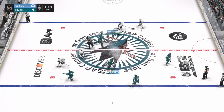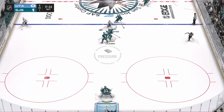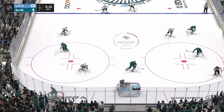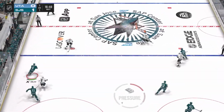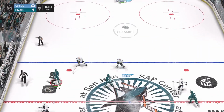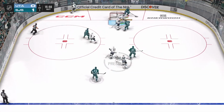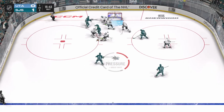Utah's won the draw. They take possession here in the open ice. Handles the pass. And it's stopped by Nedeljkovic. The Sharks have it now. Nedeljkovic is feeling it here, James. He's coming off that shutout performance last game. Makes some saves early in the opening frame. You know why, he wants to extend that goose egg.